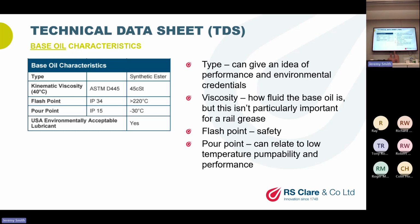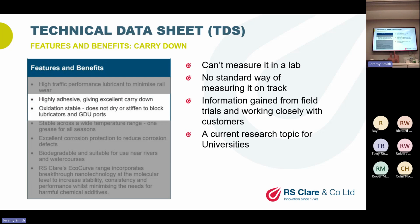All right, next one. This is the last slide that we're going to discuss, and this is features and benefits. I only highlighted one piece here, and we're looking at carry down. Carry down is a term that's used with gauge face lubricants on the rail. The wheel picks up the lubricant on an applicator, and then it goes down the rail, and basically the wheel puts down the lubricant. Carry down is how far this lubricant is measured, or rather seen, down the line. There's no scientific test to determine what that distance is. It's a very big topic currently going on, but there is no test.